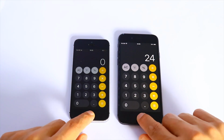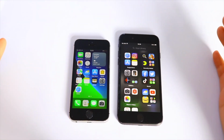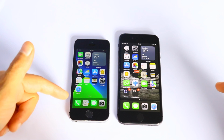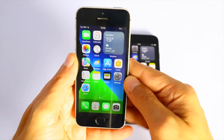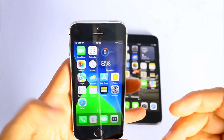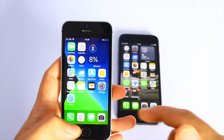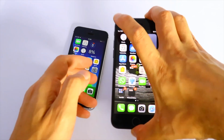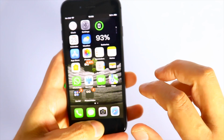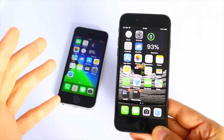Let me know in the comments down below. But yeah, I think this is interesting. So let me know what you think about this speed test. I think the iPhone SE still performs very well in 2021 after iOS 15, and all the apps work fine, widgets too. This is great in my opinion. I've got only 8% of battery. The battery of this iPhone SE first generation is not great. However, the iPhone 8 works amazing and everything works great. This iPhone has been very popular amongst all the iPhones, but yeah, very interesting.